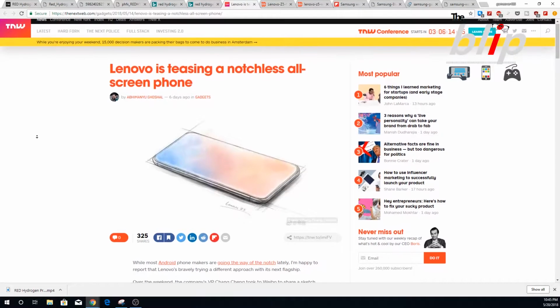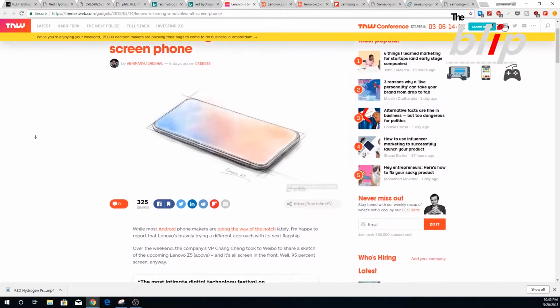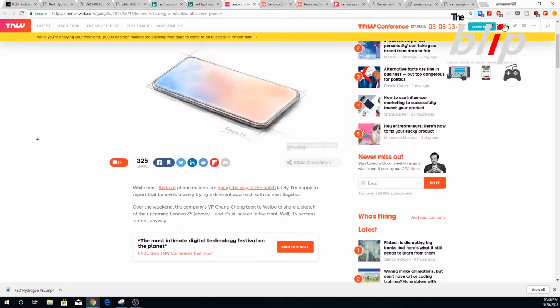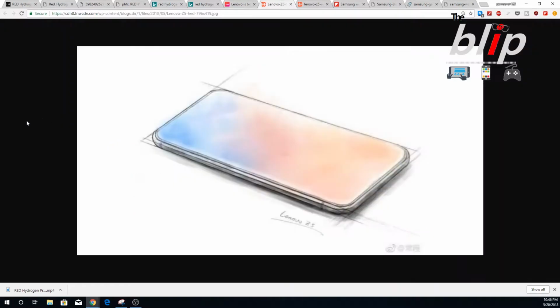Now, our second story, Lenovo is teasing a notchless all-screen phone. It seems most Android makers these days are trying to copy Apple by going with the notch, but not Lenovo. They're going in a different direction. They're going to feature a phone that has no notches and is going to be almost bezel to bezel on all four corners. As you can see from the pictures and the renders, this phone looks absolutely gorgeous.